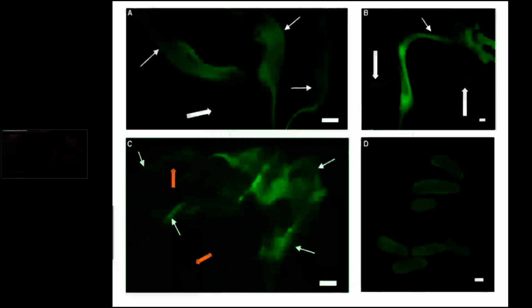there. The next one is Sytox green, which only stains DNA outside the cell. And here we have, there's a cell here which is alive, so there's no stain inside the cell. This is the phantom rising from the ashes, and this is the dragon trap.